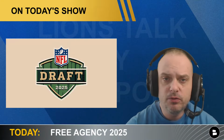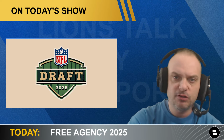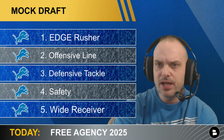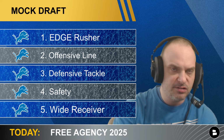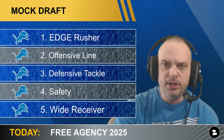Before we jump into the selections, I place down the needs for the Detroit Lions for this draft. After a big part of free agency has taken over, I still believe that the Detroit Lions have a big need at edge rusher opposite of Aidan Hutchinson entering this NFL draft. That is something they need to get taken care of shortly.